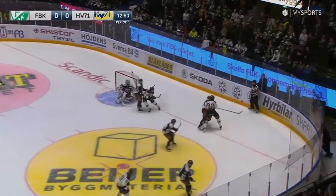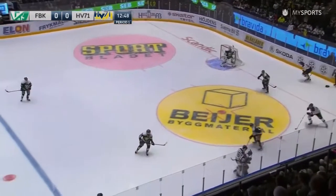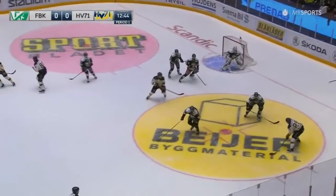And now shot right on by Stenlund is steered aside by Lars Haugen as we've got some good end-to-end action here in the first period. Both teams looking dangerous, looking to break this goose egg tie.